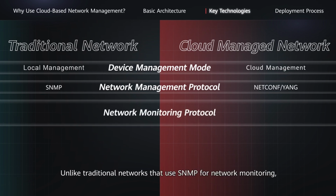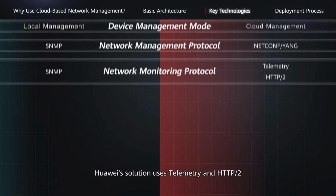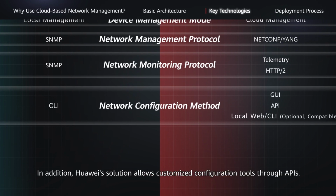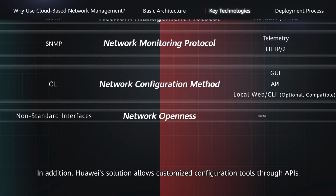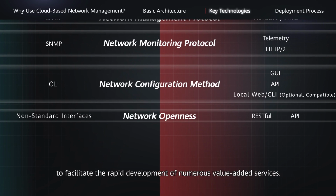Unlike traditional networks that use SNMP for network monitoring, Huawei's solution uses telemetry and HTTP2. And regarding network configuration methods, traditional networks rely heavily on the CLI, whereas Huawei's solution provides a visualized GUI. In addition, Huawei's solution allows customized configuration tools through APIs. In Huawei's solution, the cloud management platform provides standard RESTful APIs to facilitate the rapid development of numerous value-added services.